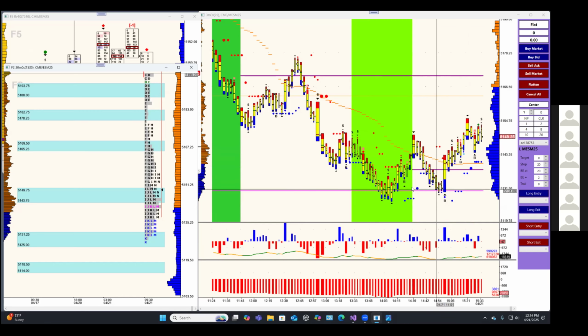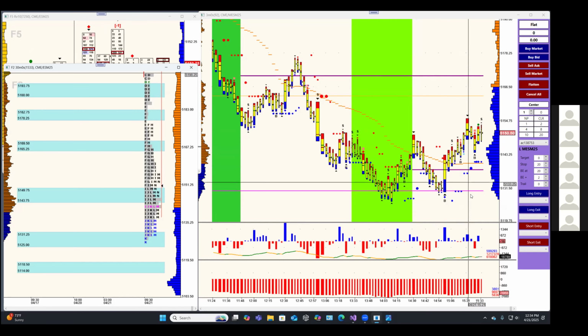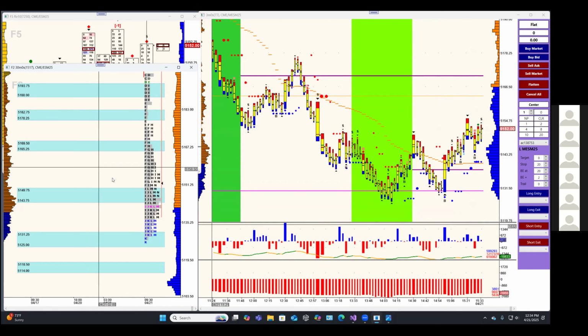So, all right, we have a retest failure, and it's right at that 100% extension of the initial balance, that purple line there. This is your 50% extension, this is your 100% extension, and we're bouncing off that twice. So, pretty freaking ugly day, but we'll see if you're going to see some bargain hunting going into the close.